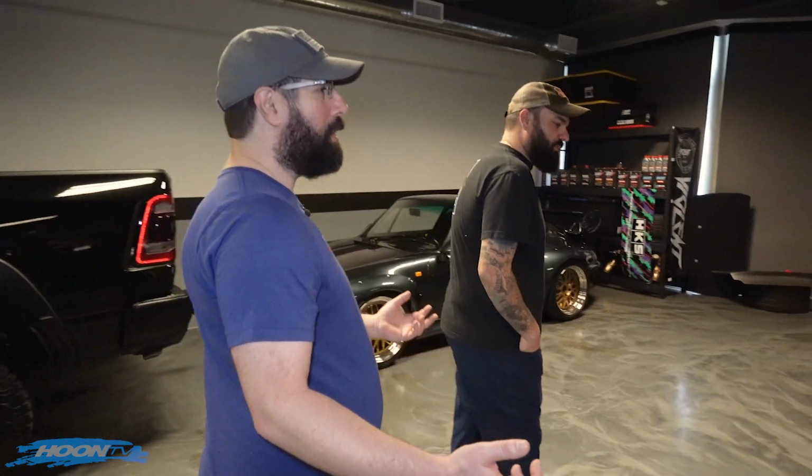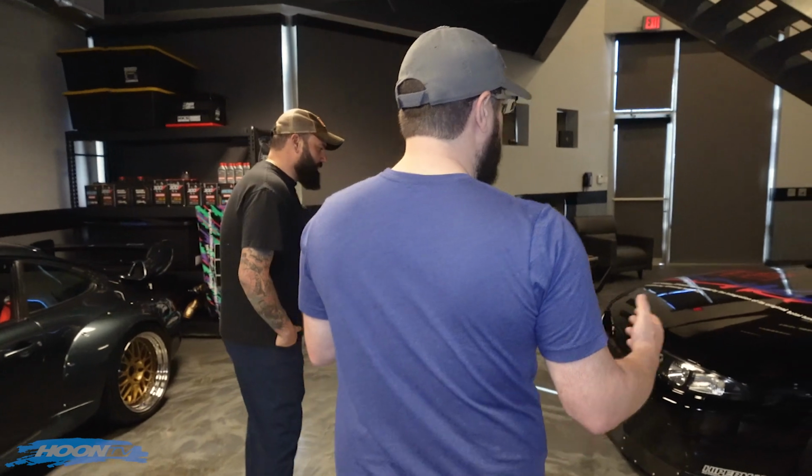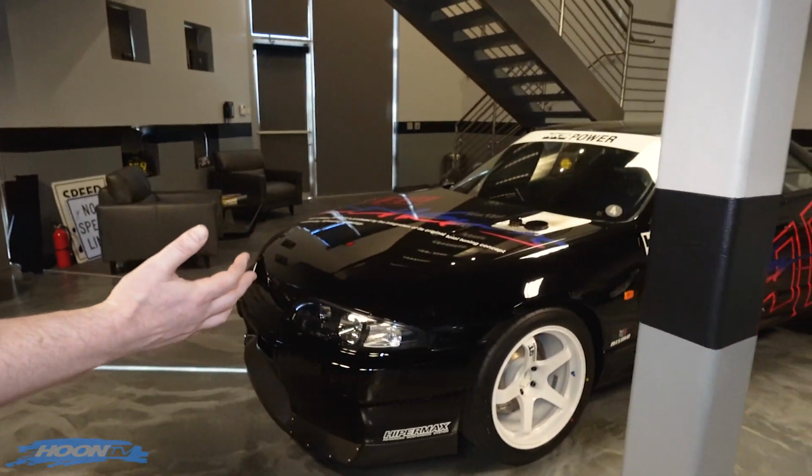Sweet. Yeah, great. The livery, of course, is iconic. Yeah, super iconic. Looks great with that wide body. Yep, the oil slick looks good. And then last car that you have here, like I said, your SVJ's at home. Yeah. But how sick is this 33 GTR?